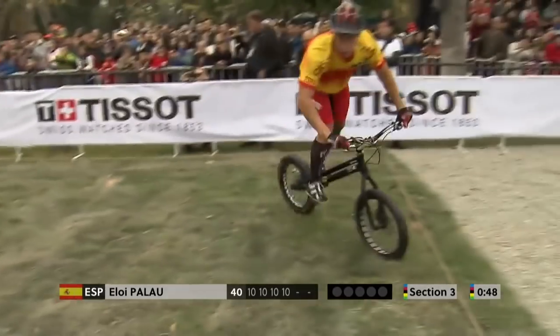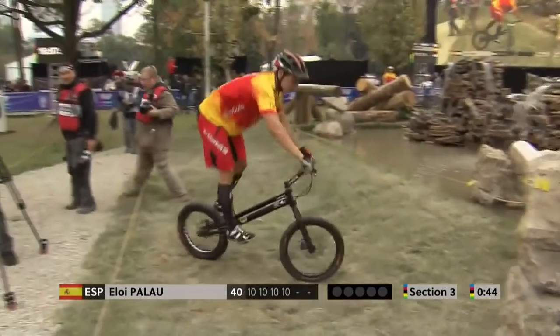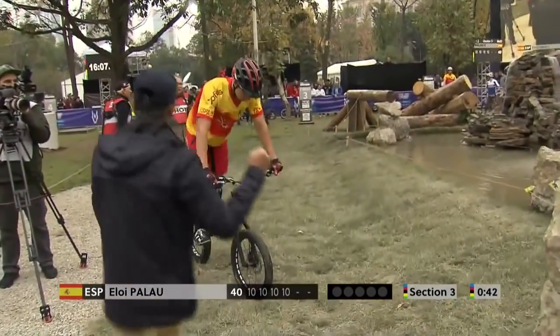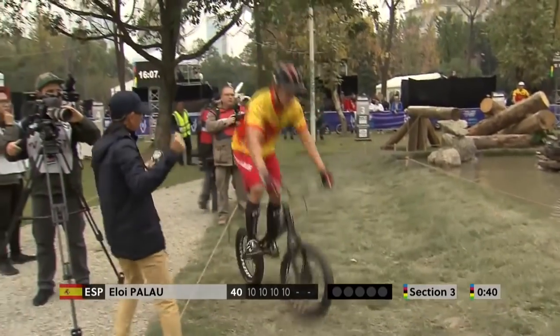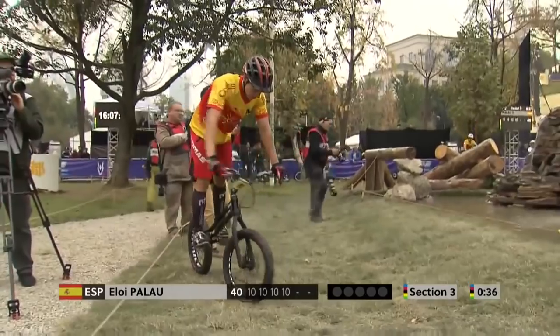Oh, look at that. And he just continues to pedal through. He made light work of that. That was really good. He's still got 40 seconds left on the clock. Are we going to see 60 from him here? It'd be great to see. He's got plenty of time.